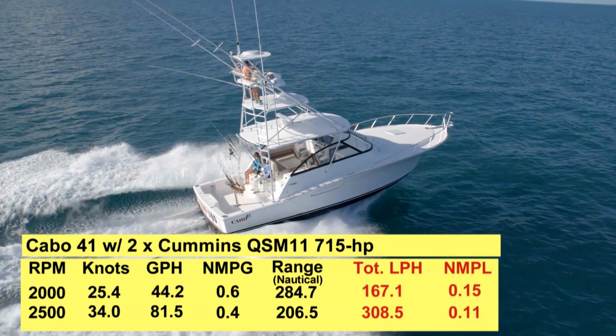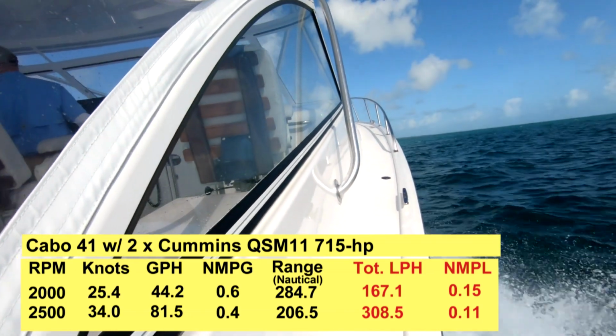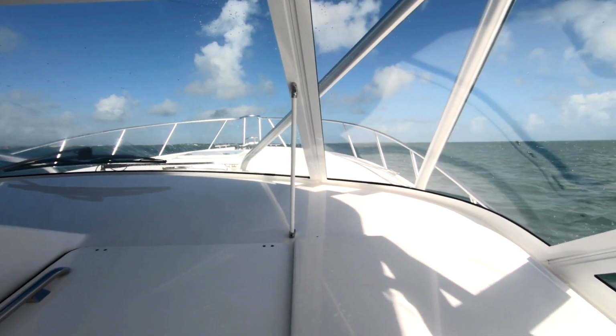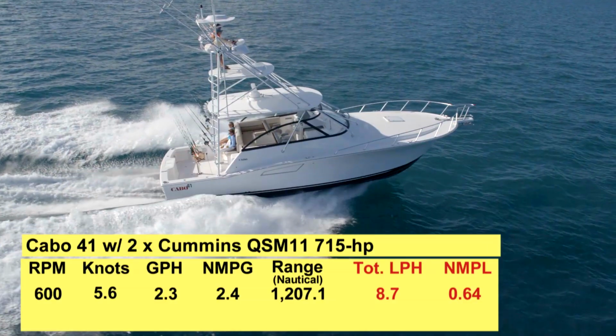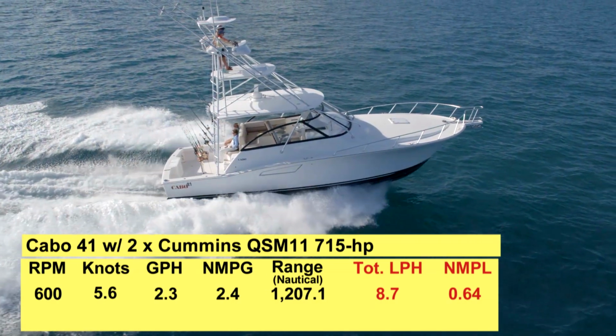Backing down to 2,000 RPM, we measured best economic cruising speed at 25.4 knots while burning 44.2 gallons per hour for a range of 284.7 nautical miles. All while still holding back a 10% reserve of the boat's 550-gallon total fuel capacity. When trolling, at 600 RPM, we were going 5.6 knots while producing 2.4 nautical miles per gallon.